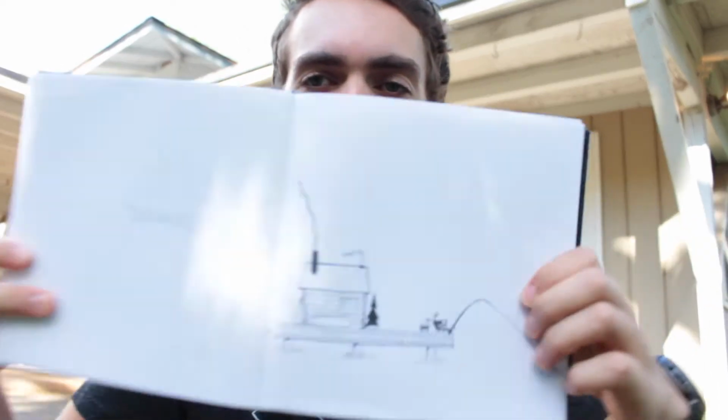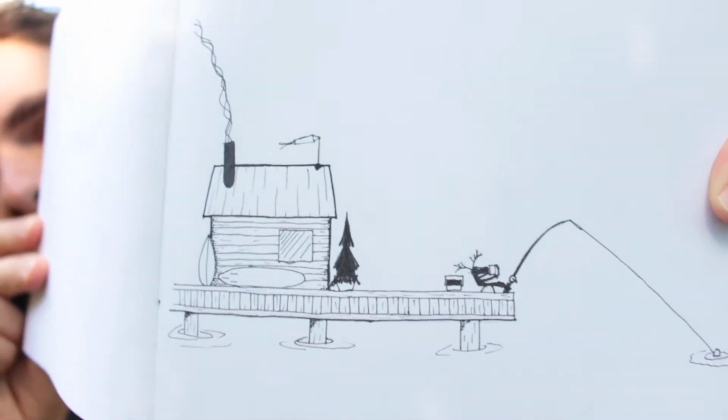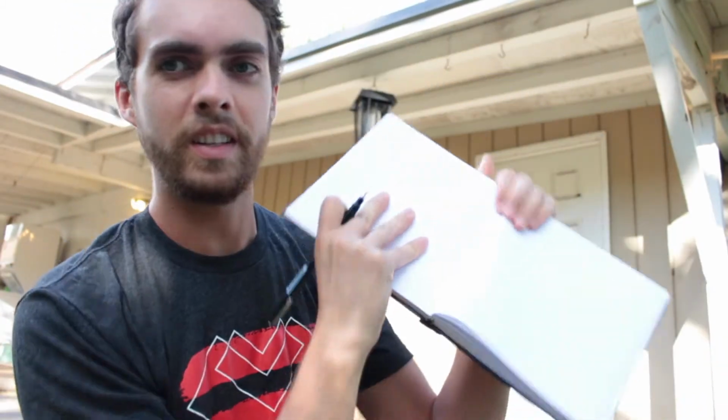Hold on a second, I'm gonna get something to help my illustration. All right, so I got my sketchbook and a pen so I can draw a little bit of what it was like. Check out what I sketched this weekend. I don't know how well you can see it. It's like an elk fishing. I thought it was kind of cool. Anyways, let me see if I can explain a little bit.